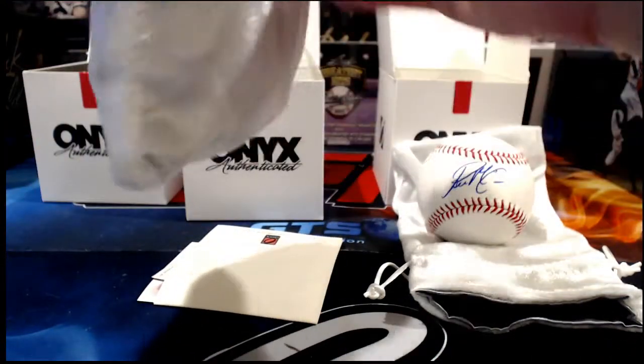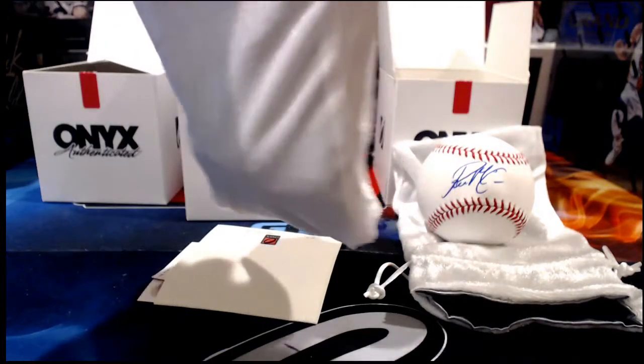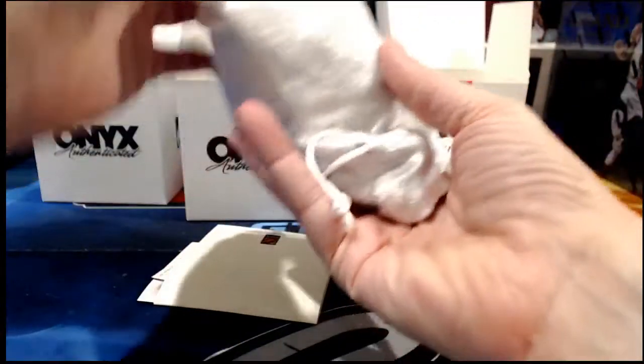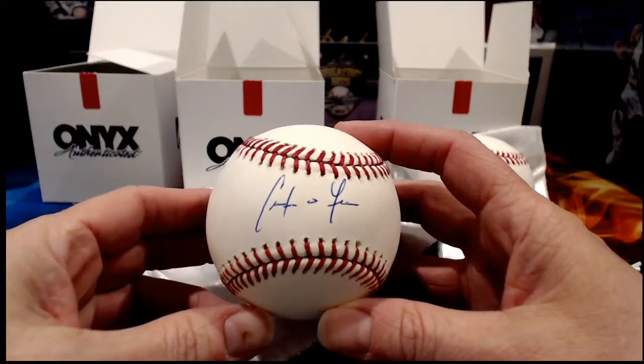Oh, Craig typed in that he thinks that it is a Pittsburgh Pirate. So maybe, I don't know. I will go to eBay and try and check that out, though, here in a minute. We'll see if we can't figure it out.